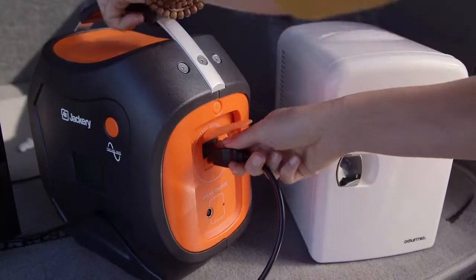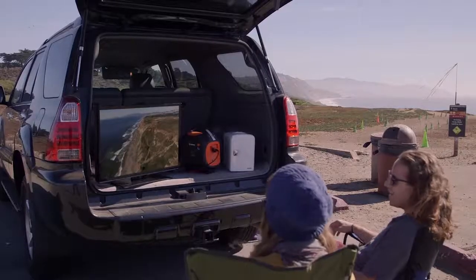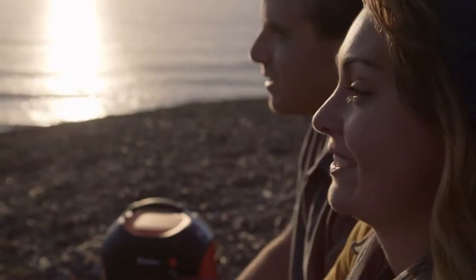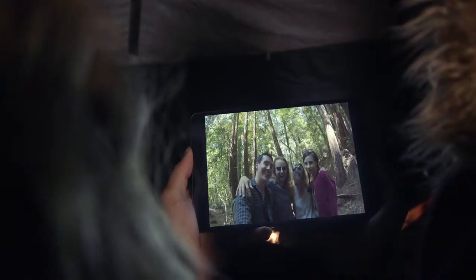With one full charge, the Jackery Power Pro can run a mini fridge for 10 hours, an LCD TV for 4 hours, recharge a drone battery 7 times, and a typical smartphone 45 times. Keep all the devices that help you enjoy the great outdoors charged. Because it's not just about what you see when you're out here. It's about what you take back with you.